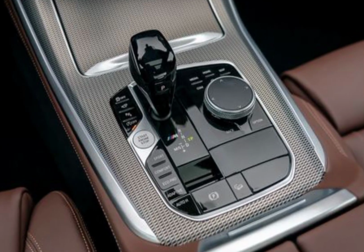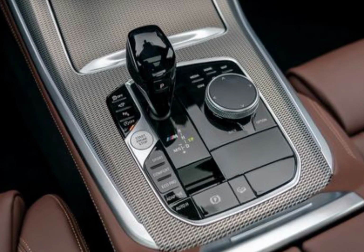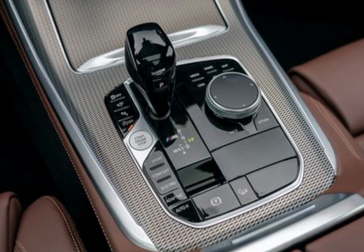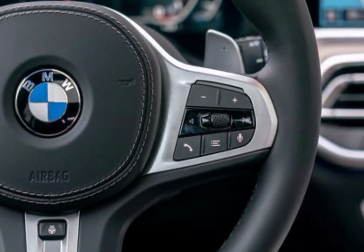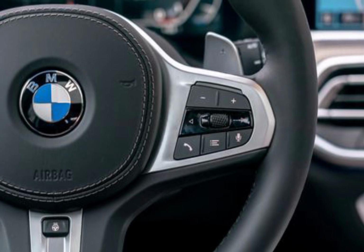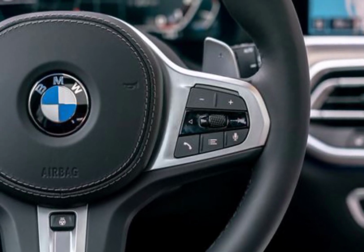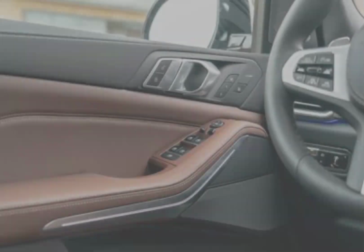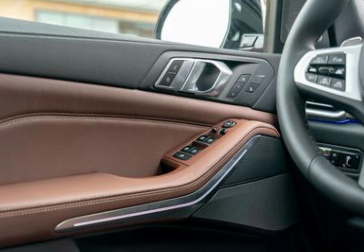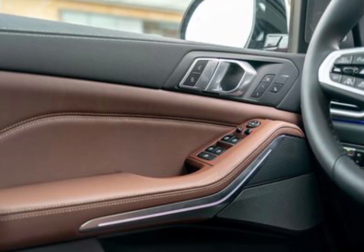We love saving money almost as much as we love great performance. And that's why we think the xDrive40i is the X5 to buy. The 0 to 60 mph time of just 4.8 seconds gives it sports sedan acceleration, it comes with all-wheel drive, and is a relative bargain in this pricey class.